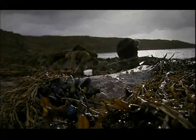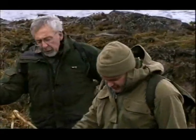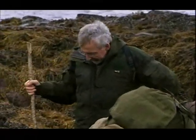Look under a few rocks, Gordon. Oh yes, look, another load of winkles. A massive load. I'm actually just reaching with my hand there. That was a lucky find, wasn't it? It's a very abundant resource, isn't it? Incredibly abundant. Now, what times of the year can you use mussels particularly?